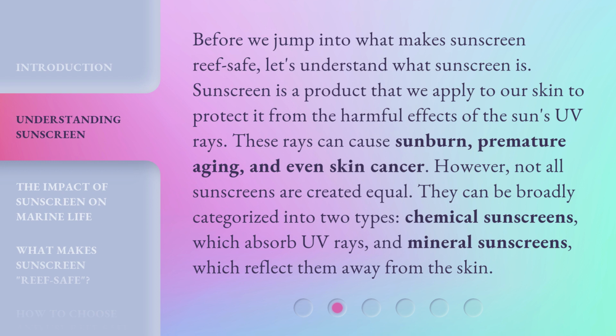Before we jump into what makes sunscreen reef-safe, let's understand what sunscreen is. Sunscreen is a product that we apply to our skin to protect it from the harmful effects of the sun's UV rays. These rays can cause sunburn, premature aging, and even skin cancer. However, not all sunscreens are created equal. They can be broadly categorized into two types: chemical sunscreens, which absorb UV rays, and mineral sunscreens, which reflect them away from the skin.